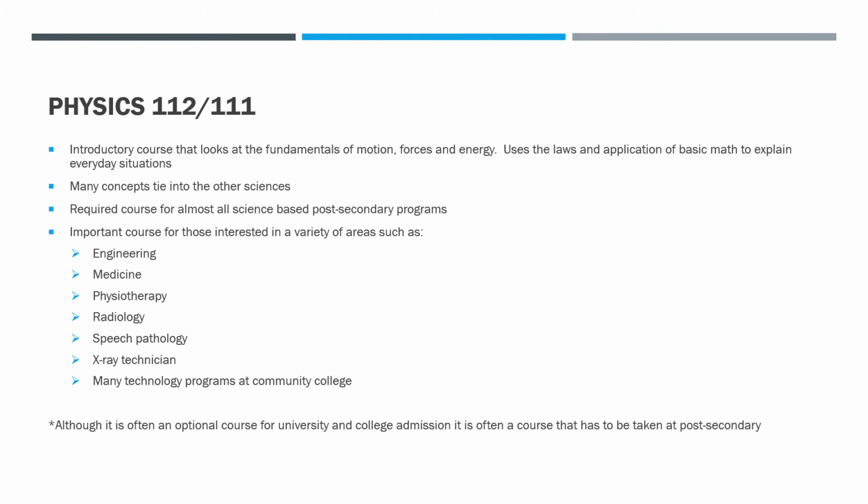Let's talk about physics for a second. Physics 11 is an introductory course that looks at the fundamentals of motion, forces, and energy, as well as the properties of waves, including sound and light. Physics looks at these fundamentals and applies the laws along with the application of some basic math to explain some of the everyday situations that you'd encounter.